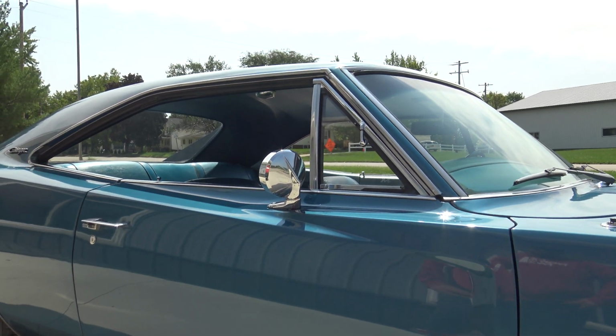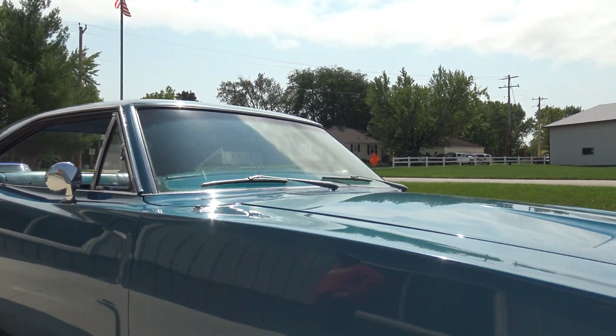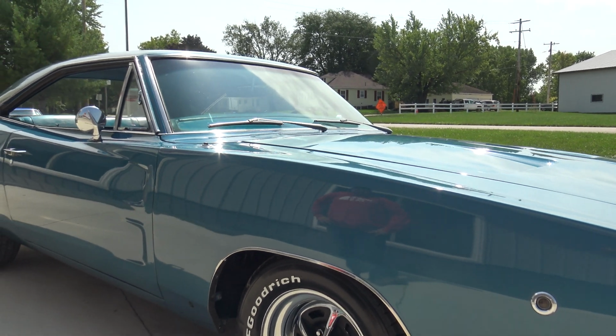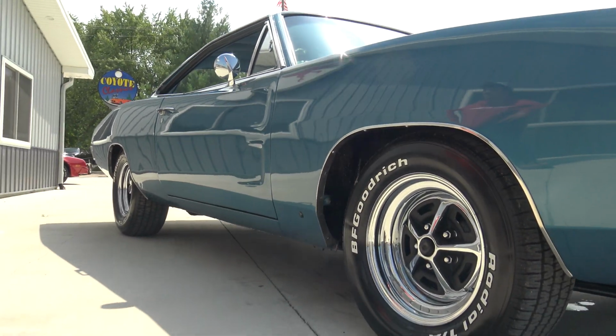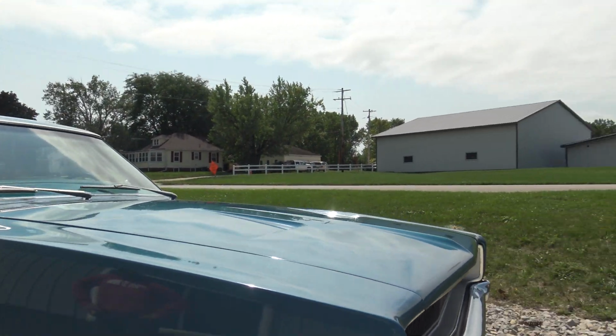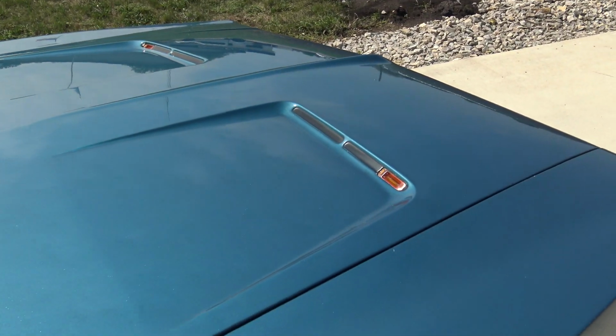And this car, guys, is just a gorgeous driver as it sits. It's all been wet sanded and buffed. I put the Magna 500s on it. We put like-new BFGs on it. Put some big tires on the back to give this car this awesome stance. Again, everything works. It drives good. It's a nice car. Turn signals in the hood even work, you guys.